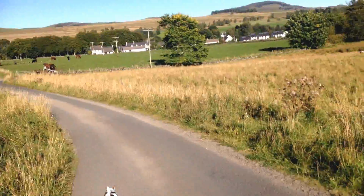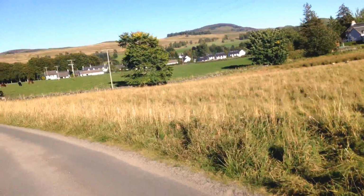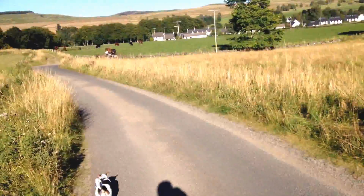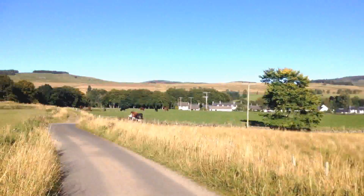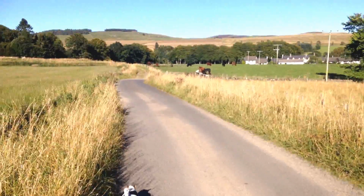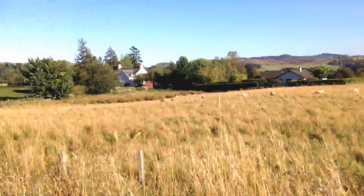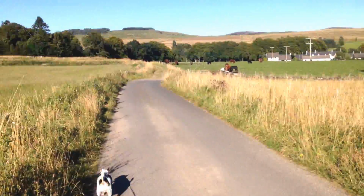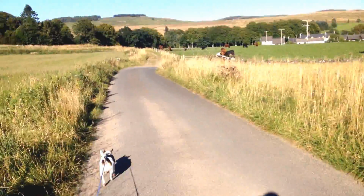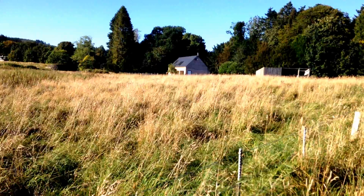And because this is Kirkmichael, I'm going to show you the school as well, so I don't really want the kids in it. I've got a feeling they've just come out. So yeah, we're going to take a look. Instead of going that way, which is the main route out of the village, I'm going to show you the back road, which is just down that way. So if you give me a minute, I'm going to turn this off for a second.